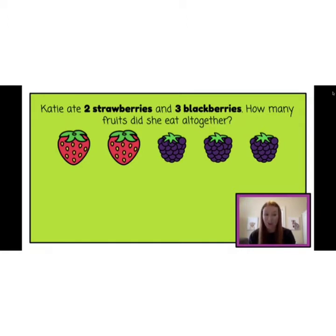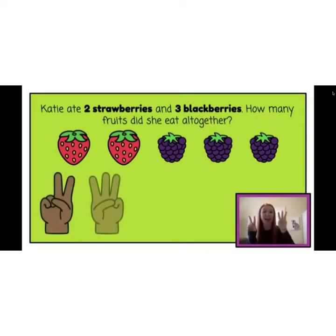I can also use my fingers. So Katie had 2 strawberries and 3 blackberries. Let's count how many fruits she had altogether using her fingers. 1, 2, 3, 4, 5. She had 5 fruits altogether.